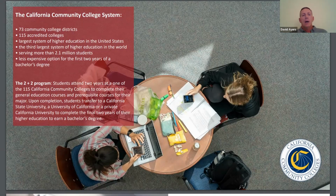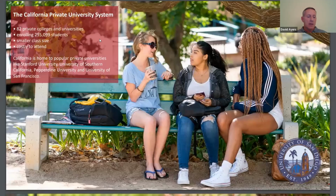And so again, they're part of the California system. And again, the 2+2 program, I'll explain in the next slide a little bit more about the first 2 years and what you would be completing at a community college prior to transferring to a California university. So again, you're going to complete both GE, which are general education classes, and major preparation classes.